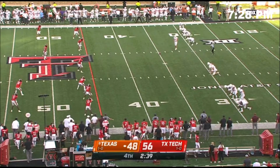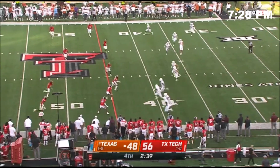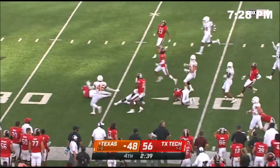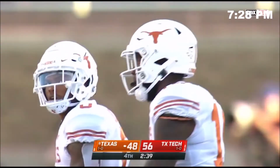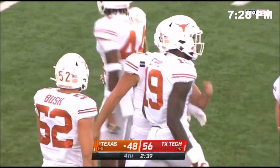Cameron Dicker setting it up. Looking for that high third bounce. Boom. There it is. It's loose. And it's picked up by Texas. Inside the 40 at the 37. Malcolm Epps is on top of it. Well, we said it would be first one to 50. Maybe not. Maybe not.